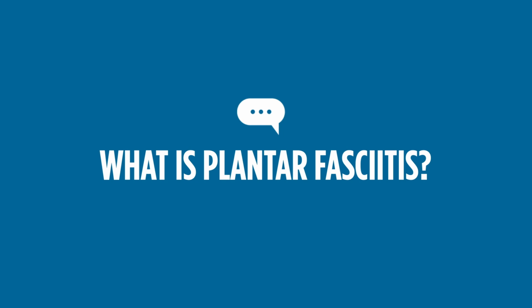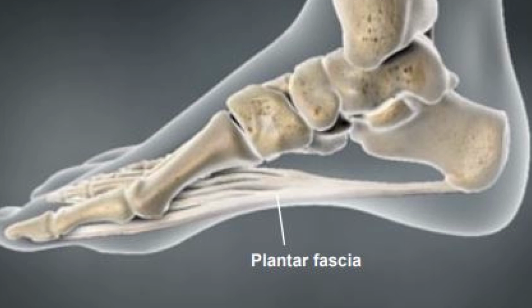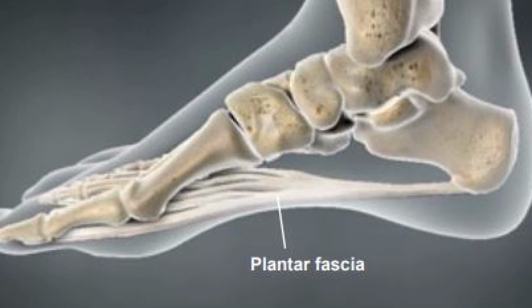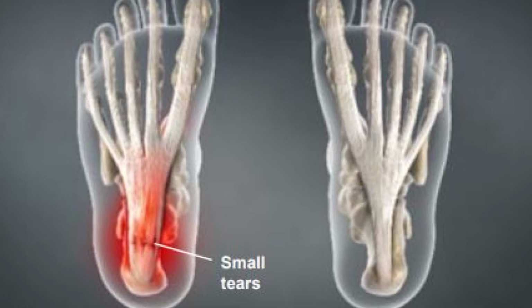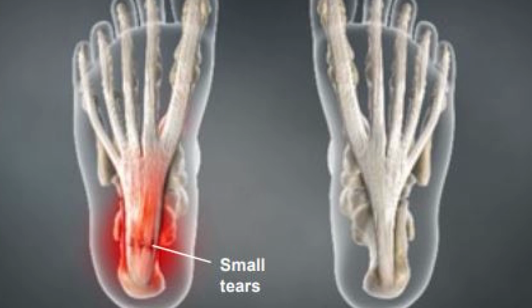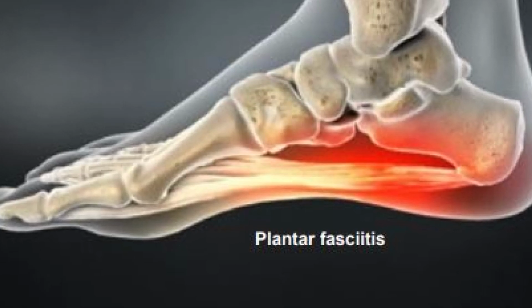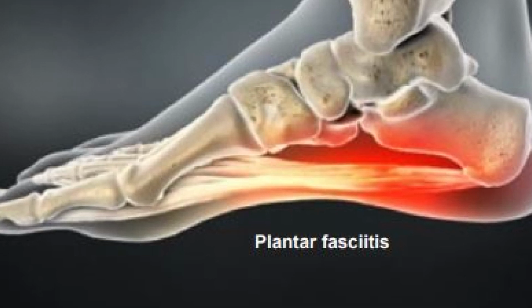Plantar fasciitis is the term that we use to describe pain that develops, particularly under the bottom of the heel, associated with the plantar fascia. The plantar fascia is a thick ligament that runs underneath the arch of the foot that helps support the arch with day-to-day activity. The fascia can become torn, it can develop acute inflammation, or it can also become chronically degenerative and thickened. And all of those conditions can create pain, particularly under the bottom of the heel.